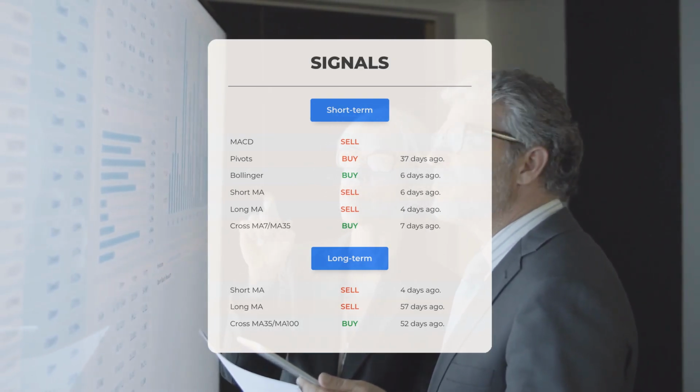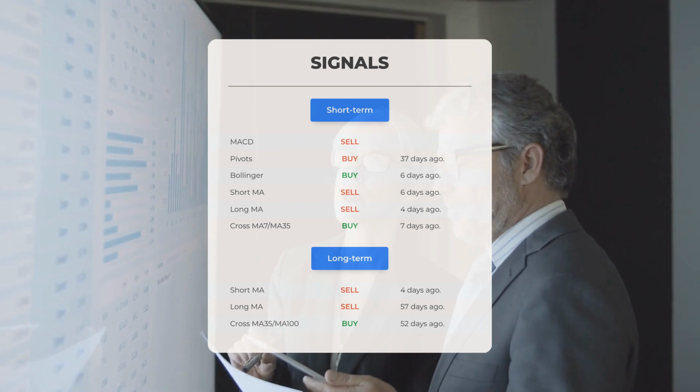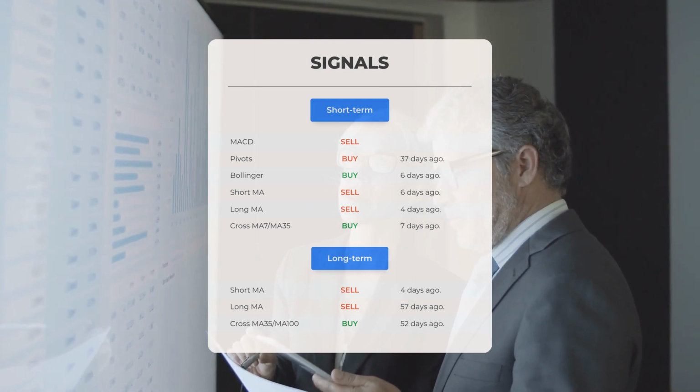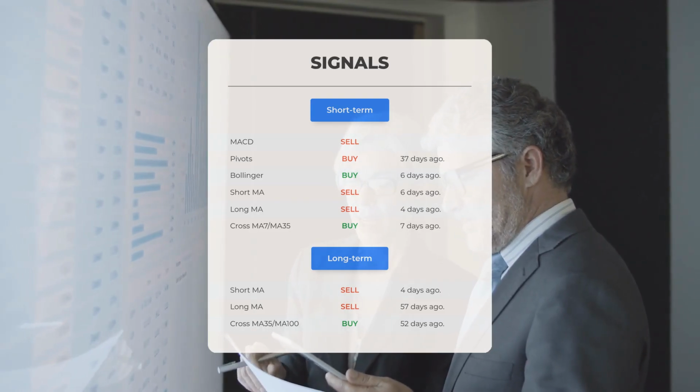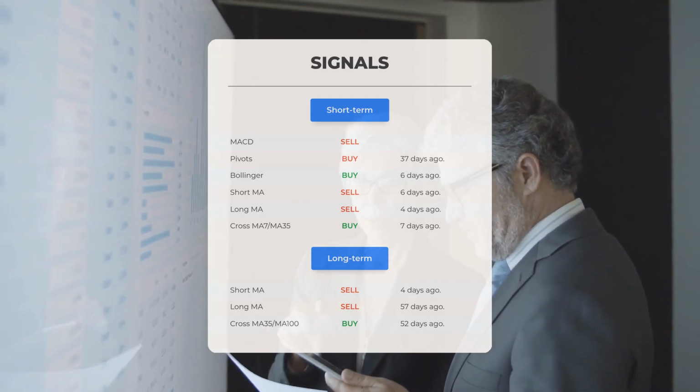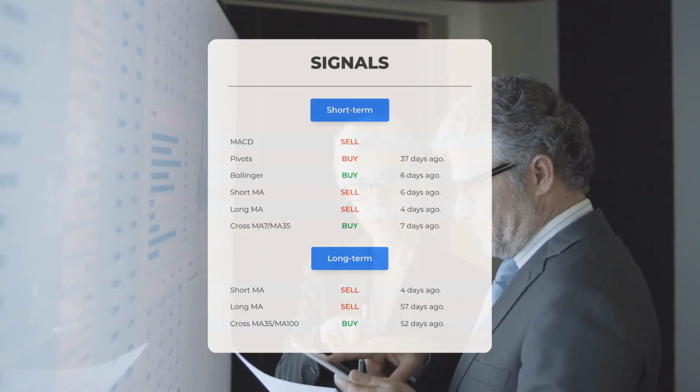Observing the 12-month chart reveals the short moving average indicates a sell signal from 4 days ago. The long-term moving average shows a sell signal from 57 days ago. The relationship between the short and long moving averages indicates a buy signal from 52 days ago.